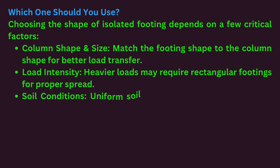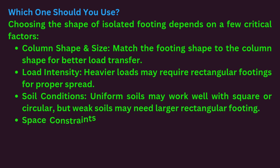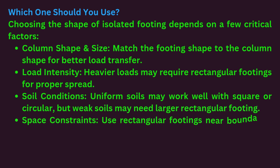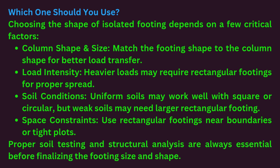Soil conditions. Uniform soils may work well with square or circular, but weak soils may need larger rectangular footing. Space constraints. Use rectangular footings near boundaries or tight plots. Proper soil testing and structural analysis are always essential before finalizing the footing size and shape.